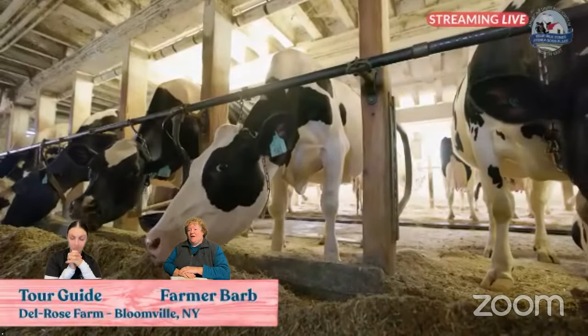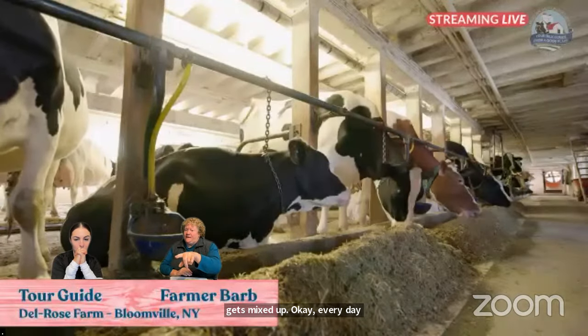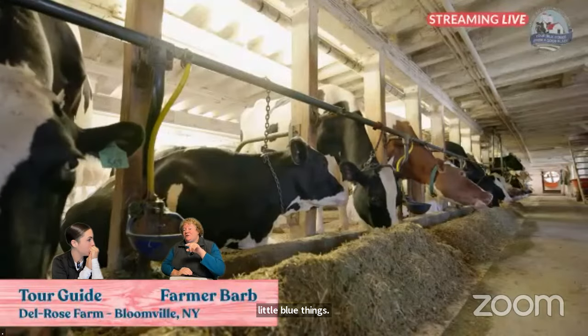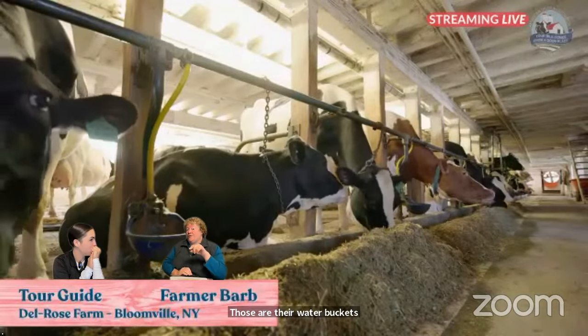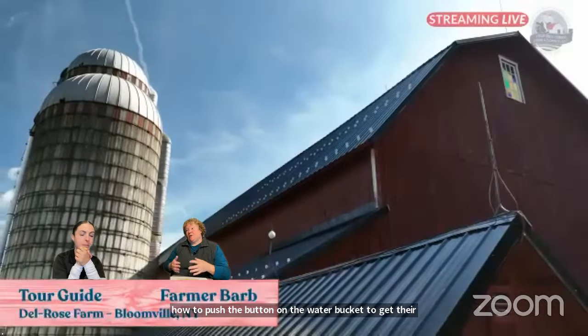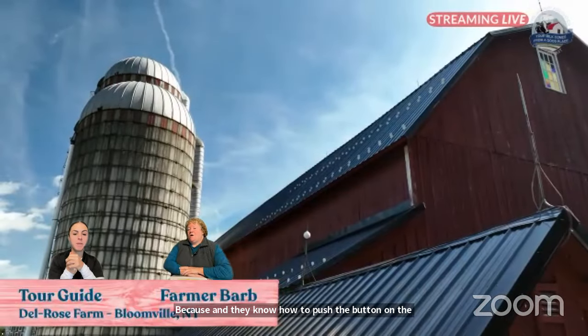Okay. You see those little blue things, those are their water buckets. And they know how to push the button on the water bucket to get their own water when they need it, which is really important because they need a lot of water too. Because milk is a liquid. Makes sense.